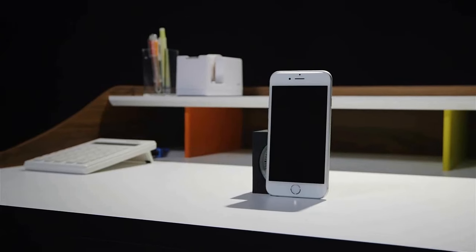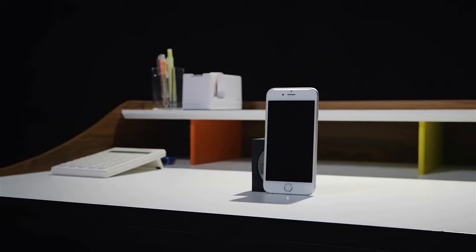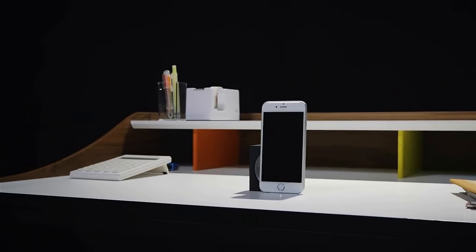I wish Apple had really taken the chance to rethink how we use a phone now that our phones are so big. Instead, we just got a really great big phone. Nothing less and nothing more.